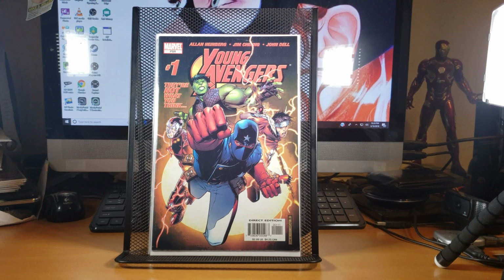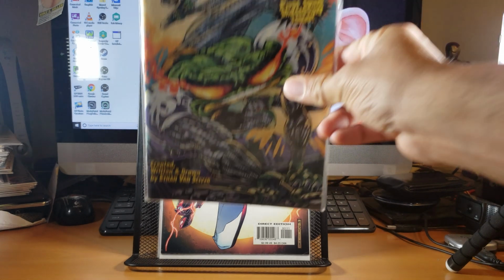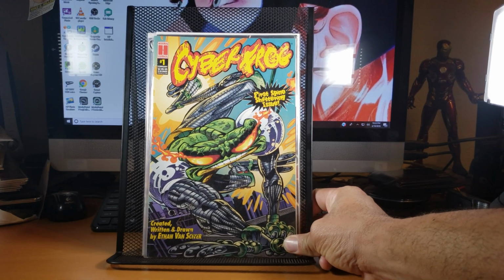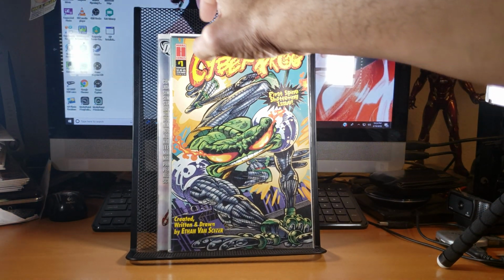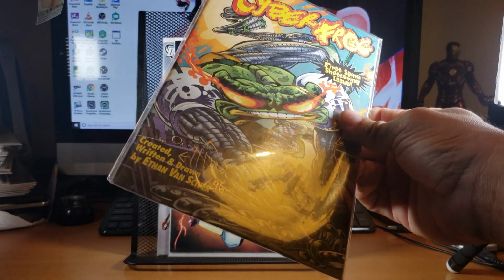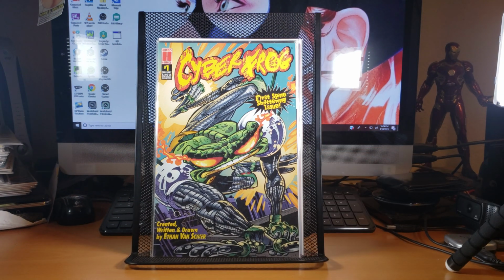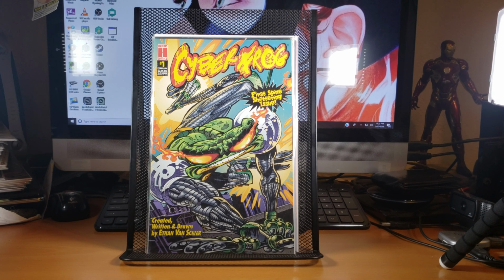And then, of course, not last but not least, I thought I'd pick this one up with the idea of possibly flipping it. I am not sure. Maybe I will, but I found Cyberfrog #1. Not only that, it's also a signed copy of Cyberfrog #1. I don't know if it'll pull up on camera right there, a signed copy by Ethan Van Sciver. I would never pay full price for this book, and that's why I got it for a quarter. Last thing I noticed was that it was signed by Ethan Van Sciver, and I figured, whatever, maybe somebody else will want it. I'll just hold on to it until somebody wants the book.